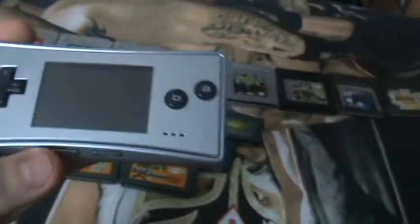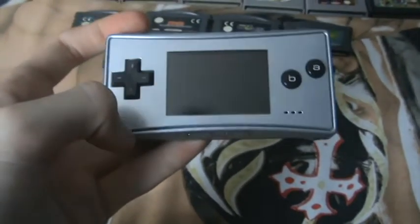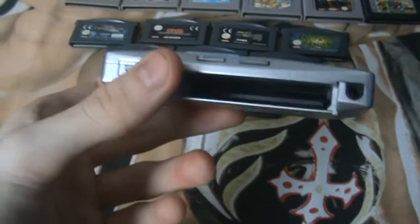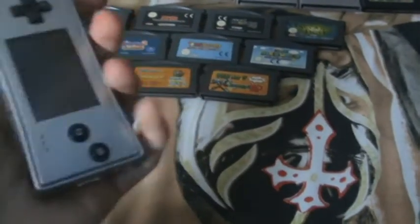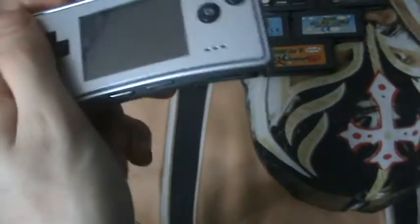So this is my Game Boy Micro. Apparently my dad got me this in France one time. I've had this for a couple of years. Still works, in very good condition. Obviously it needs charging anyway. So yeah, it's a very nice little console when I'm out and about.